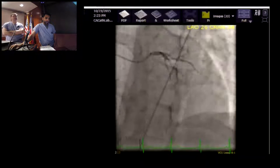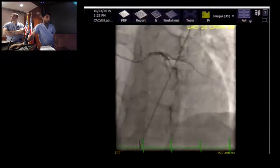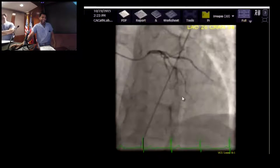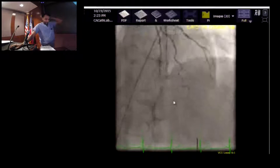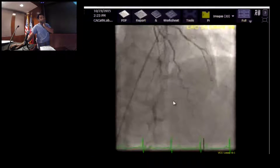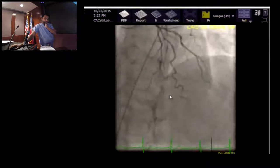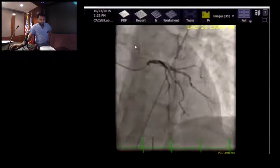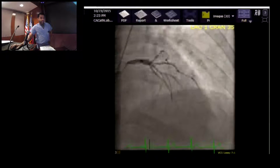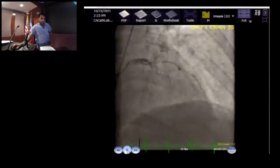I can go through the cath, or if someone wants to walk through it with me, what do you guys want? Rob, you want to go through the cath? Sure, thanks. Tell me when you've got everything you need and want me to switch to the next frame. So it's LAO cranial, so the LAD is going to be coming kind of straight down. It's a hard cath because of the diameter of the vessels. We could pause it too if you'd like.